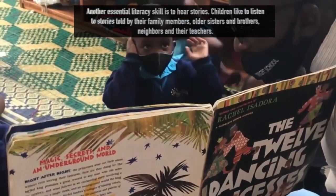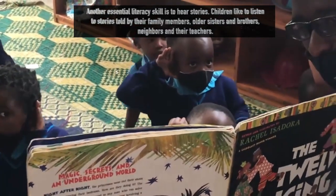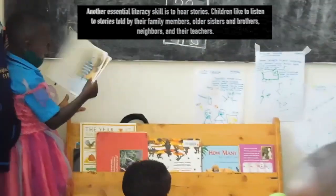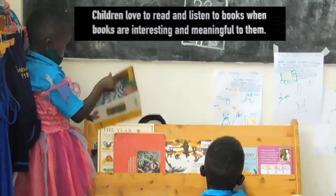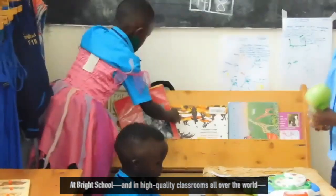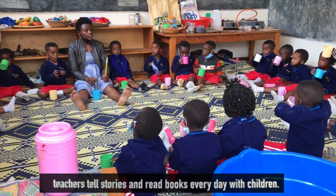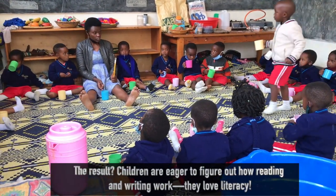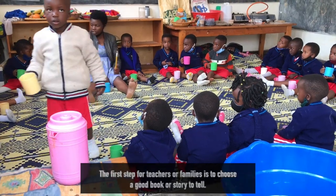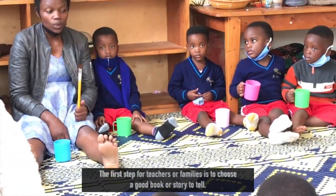Another essential literacy skill is to hear stories. Children like to listen to stories told by their family members, older sisters and brothers, neighbors, and their teachers. Children love to read and listen to books when books are interesting and meaningful to them. At Bright School and in high-quality classrooms all over the world, teachers tell stories and read books every day with children. The result? Children are eager to figure out how reading and writing work. They love literacy.